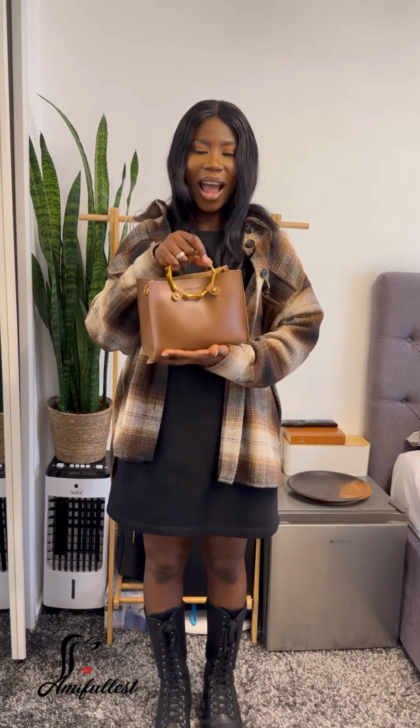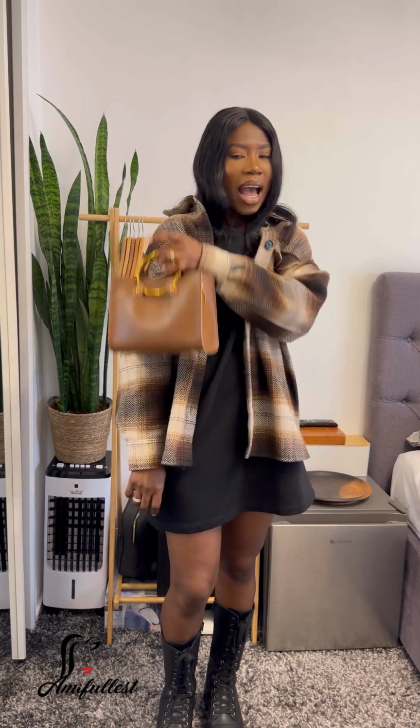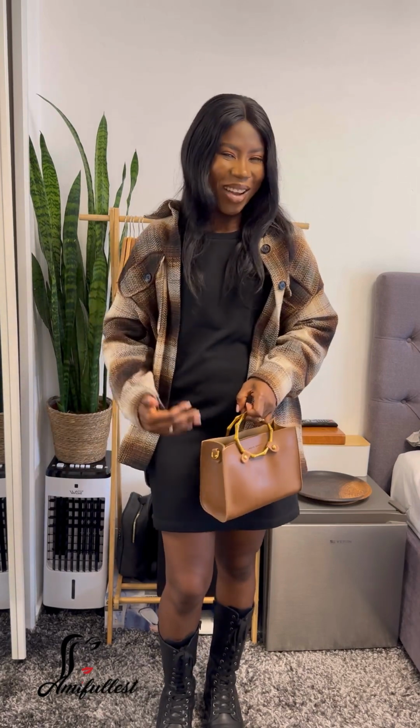Me personally, I'm not really that girl who's into cross bags. Not really my style. I love having my bag held like this. I don't really have a cross bag. I'd rather hold it like this, and even hanging a bag like this is not really my kind of thing. I just prefer something very small to hold.